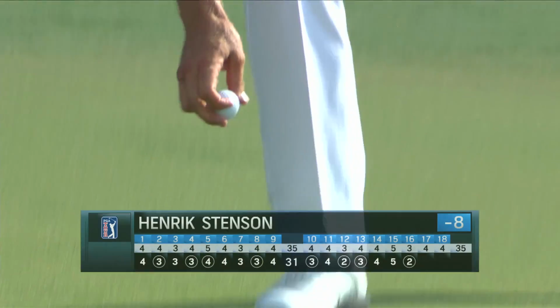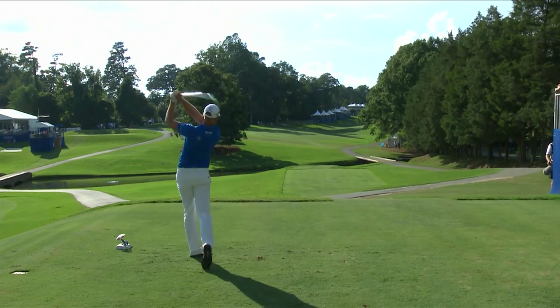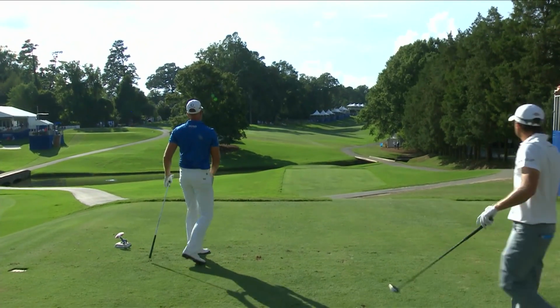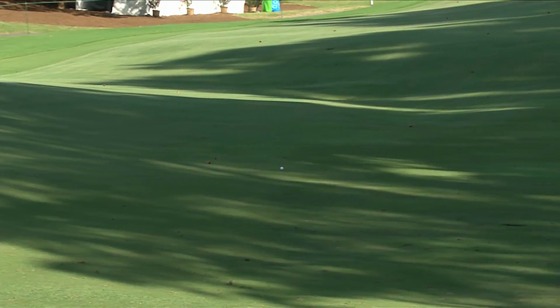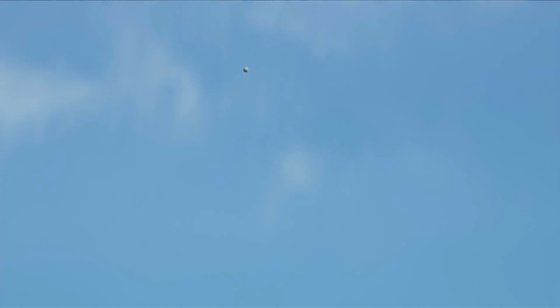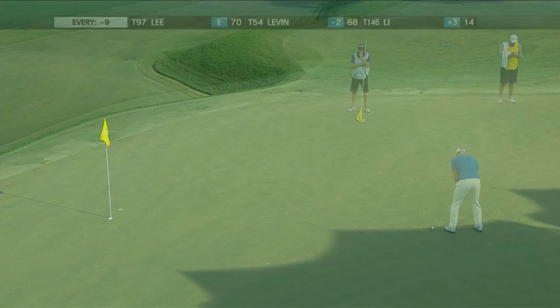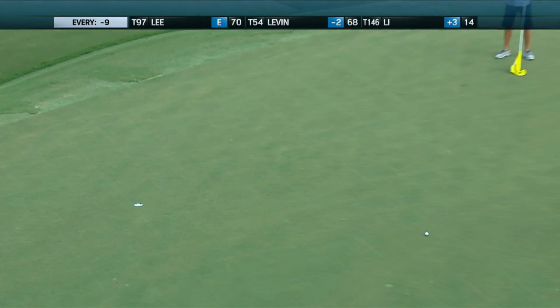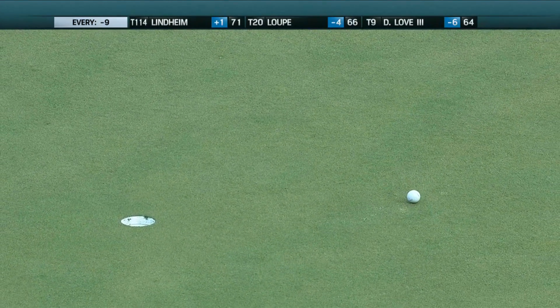The Swede could be on his way back. Great ball, Henrik. Great ball. Should be right down the middle. All right, Stenson's second shot on the way. That was from 157 yards, and well done. He'd missed a couple of shots to the right recently. Yeah, that's again hole high. Not even close. He's not alone, Phil.